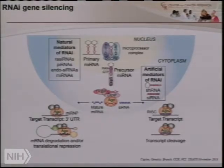So in a naturally occurring setting, microRNAs will regulate the expression of protein-encoding genes through formation of a microRNA-containing RNA-induced silencing complex, or RISC. This will involve mRNA degradation or translational repression of the protein-encoding gene that it interacts with through interactions at the 3' UTR. So it's very specific. There are some reports of interactions with other parts of the transcripts, but predominantly it's with the 3' UTR.